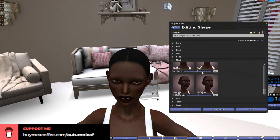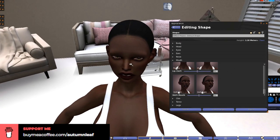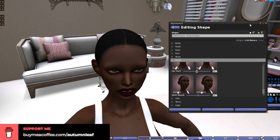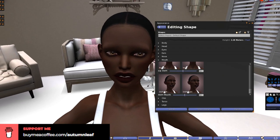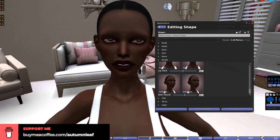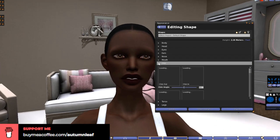Okay, so yeah, you take your time, as I was saying. You play with this stuff. You play with the sizes until you get the size that you really want for the specific body. So I was shaping the head. Now I'm gonna try to shape the body. Now I'm done with the mouth. Now it's the chin.